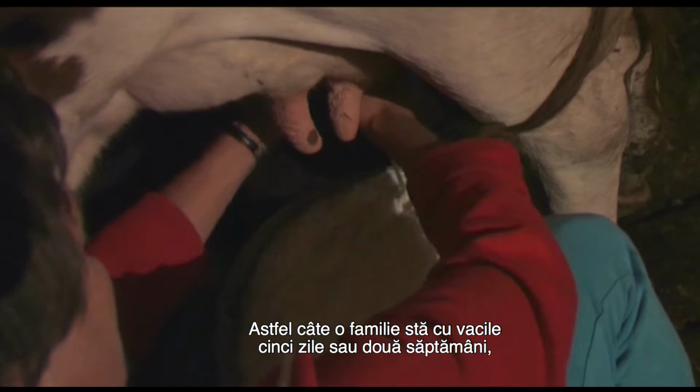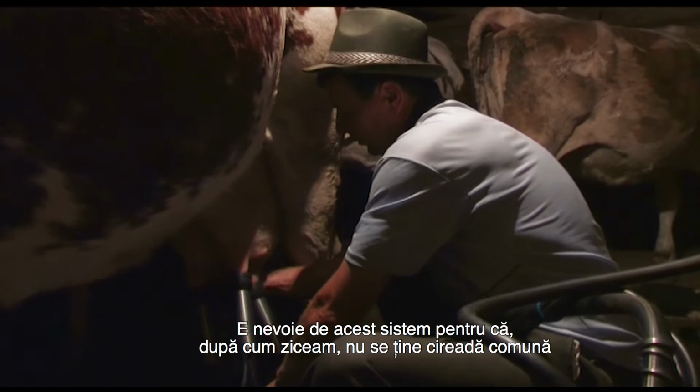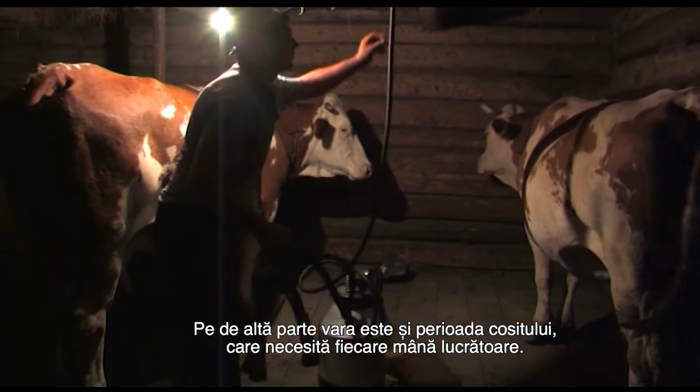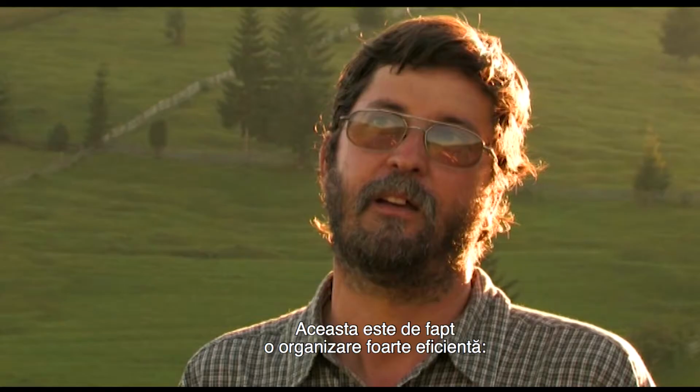They stay for 5 days or 2 weeks, and then it is the turn of the next family to start milking the cows and making the cheese. This is necessary because there is no common herd, and the summer is the time of haymaking when all hands are needed, and so there is no capacity to take care of the cows permanently. This is in fact a highly efficient labor management. Families don't need to go home with the cows every day, and they don't need to be separated from the community with their cows.